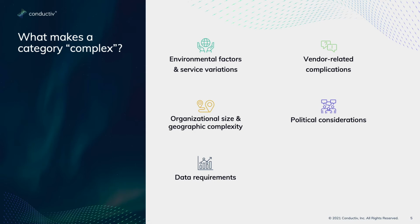And then also you have categories where there are complex data requirements. Sometimes data collection in itself is difficult, or you don't even know the types of data that you'll need to collect in the first place. And a couple other complicating factors can include regulation-heavy categories, especially in organizations spanning multiple states, or categories with unions. And if the service is a new service, or if the delivery model is changing from the current state of operations.